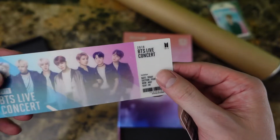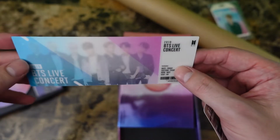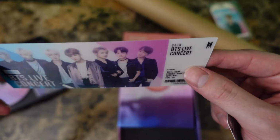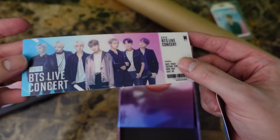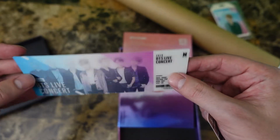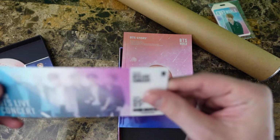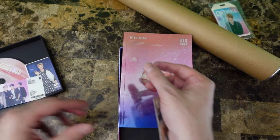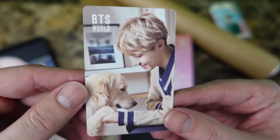Got the live concert. This is like lenticular or whatever they call that. I don't see it doing anything, but it definitely has that white flash as you change it. Is this a magnet? I think it's a magnet. It's kind of cool.